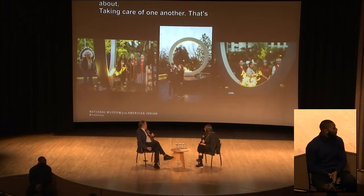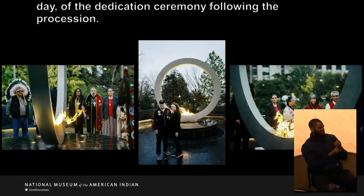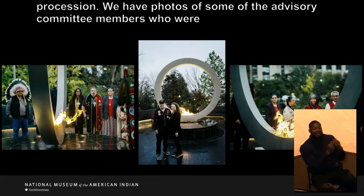And so here are a few photos of that day, of the dedication ceremony following the procession. We have photos of some of the advisory committee members who were within the circle with you and the museum's director as the flame was lit. And then in the center, there's a photo of you and Gina together.